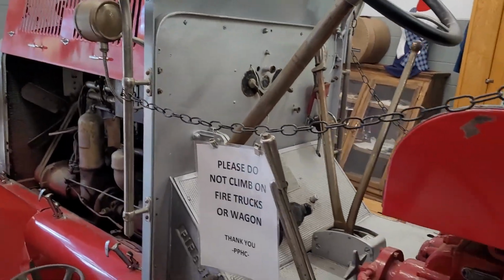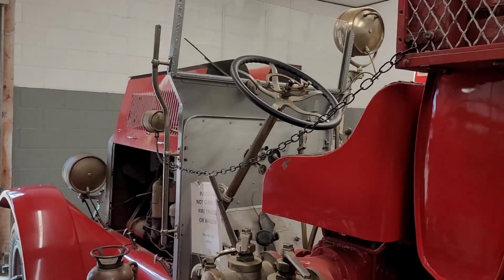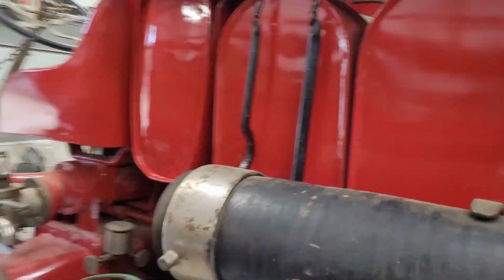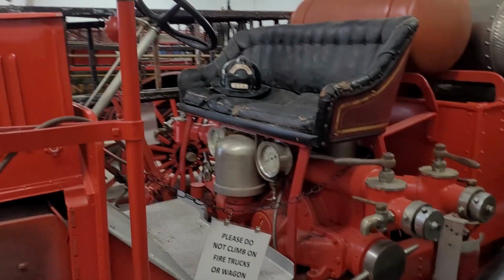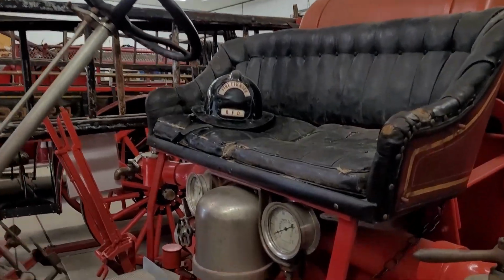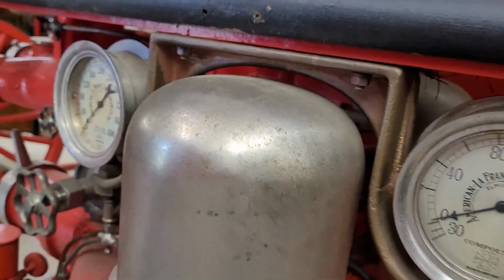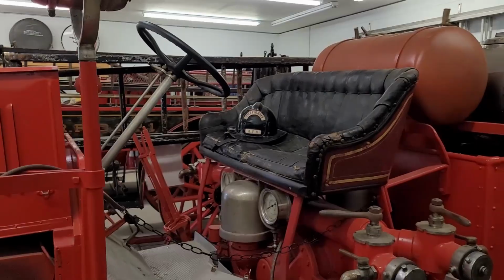Wow, imagine driving a fire truck all exposed like that. Yeah. Exposed to the elements. Compound. Huh.